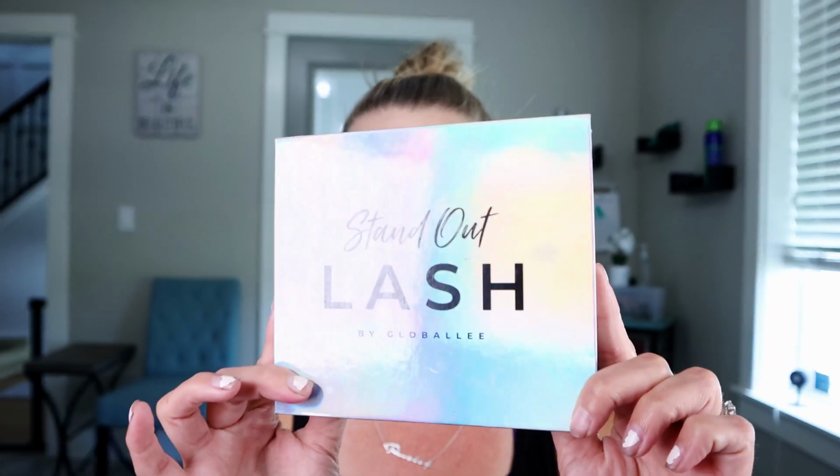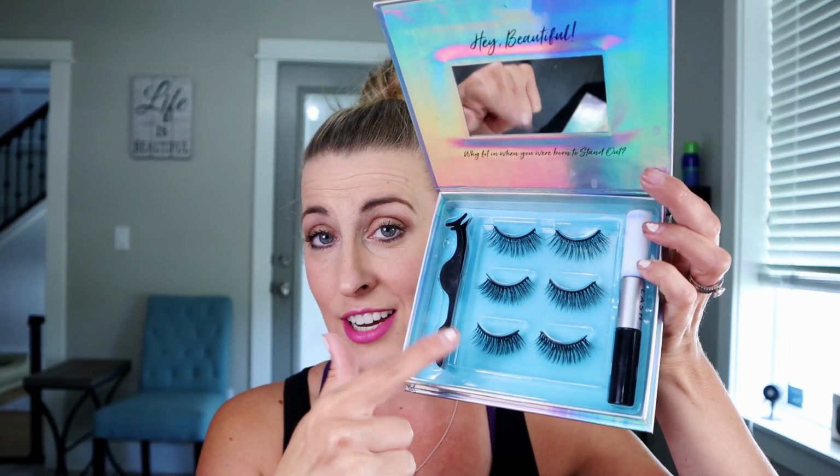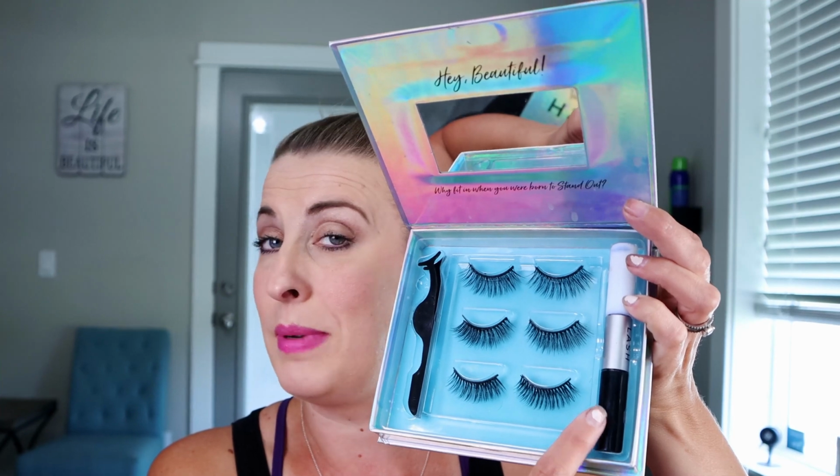This box is super pretty, and the nice thing is everything you need comes in the box. So you have 3 styles of eyelashes, an applicator, and clear and black eyeliner, which is just wild because a lot of times you have to buy that stuff separate.